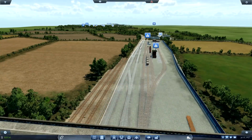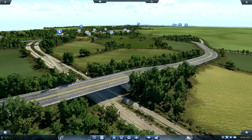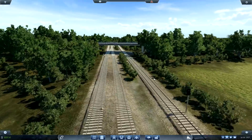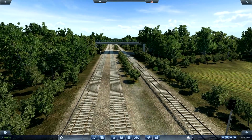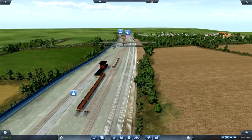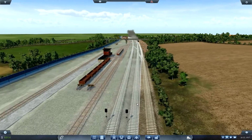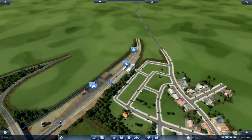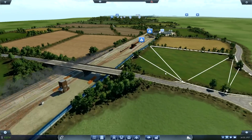I feel like the freight trains should head up north on this line here. And they should share the southern lines with passenger up to this point. That is something we can decide when we get to adding some freight coming down this way.